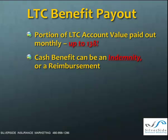It can be priced as an indemnity, meaning your client just gets that same amount every month. Even if they're only spending $1,000 on long-term care, they still get that full monthly benefit tax-free, which is a powerful tool in and of itself, a tax-free income stream.